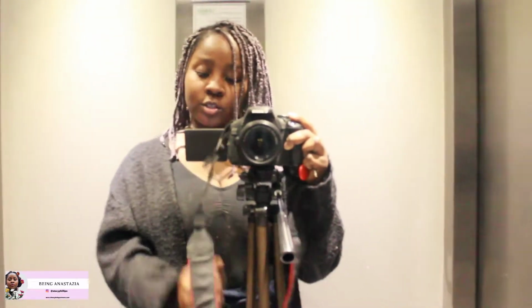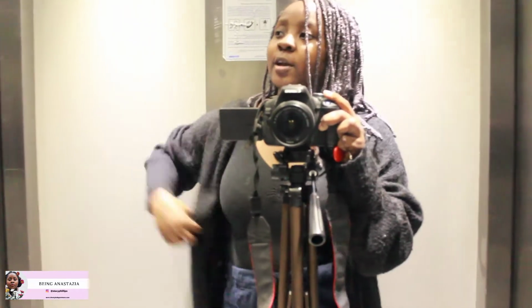So here we have a staircase. I'm on the first floor, so I can take the stairs and just be done with it. But I'm just gonna take the elevator. Okay, going to the first floor, and we're here. Okay. I love the fact that we have our own like space that we can, you know, the stairs are this way. I'm just gonna show you guys how it's like.